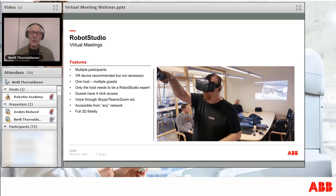And once you're in the virtual reality room, it's very intuitive and easy to figure out how to behave. The voice you will get through Skype or Teams or Zoom or something like that. We have not implemented that in RobotStudio because there simply is no need, because there are good products to do that. And you may have a need to do some messaging between yourselves using that tool. So it's good to have.